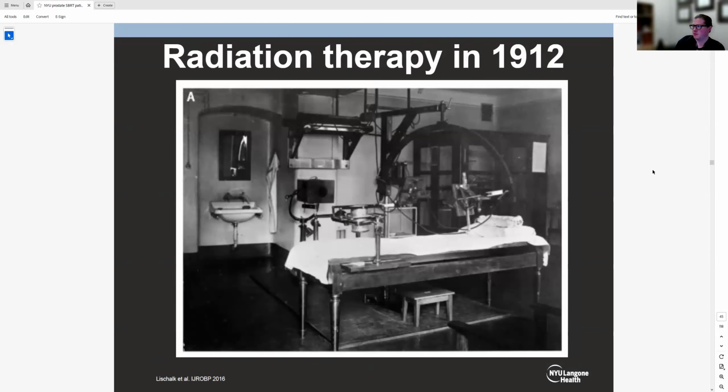If you fast forward 15, 20 years after the discovery of the X-ray, this was the type of facility that you might see at a hospital or at an academic center that was delivering radiation. So obviously it looks fairly primitive. There's a lot of machinery and various pieces of equipment attached to what is a patient bed. And so this is what we were dealing with shortly after the discovery of the X-ray.